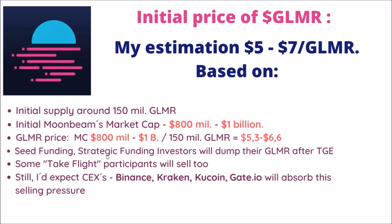I am aware that there will likely be some selling pressure from seed funding and strategic funding investors, as well as from some Moonbeam's token sale participants, but I would expect that since Glimmer token will likely be trading on Binance, Kraken, KuCoin, Gate and Huobi, these exchanges will absorb this initial selling pressure and the price will still remain above those $5 per one Glimmer.